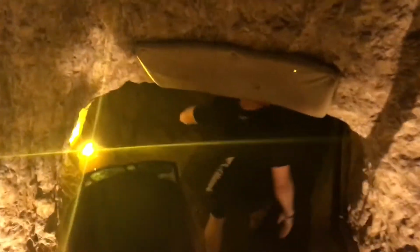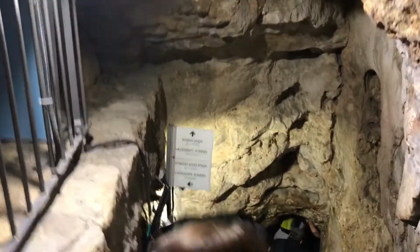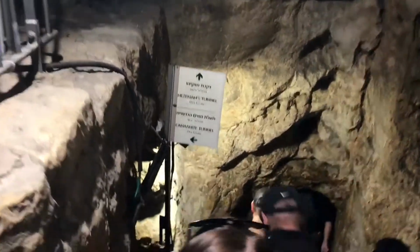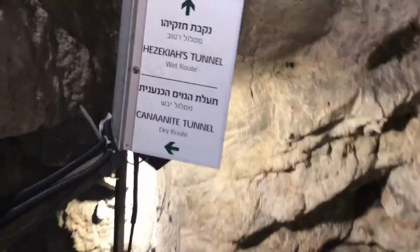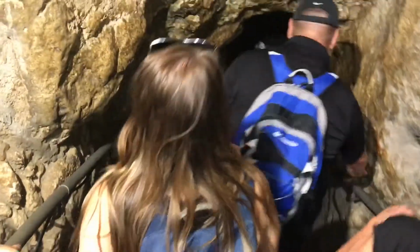Very short steps. Yes, not made for American feet. Here we go. The wet route. Here's the dry route. This is awesome.